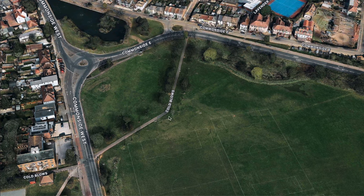And strangely, the map has the idea that the path is called Cold Blows, whereas nothing Cold Blows is just that footpath. Everyone calls that East to the cricket green. Cold Blows formed part of an ancient bridle path leading from the East Fields to the West Fields. Or specifically in this case, across the common and then towards the cricket green, which was a part of the common at one point, towards the west.